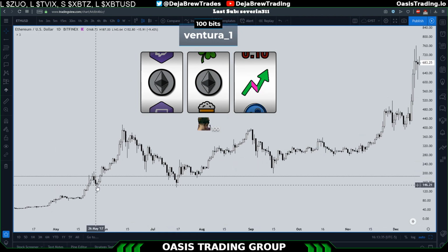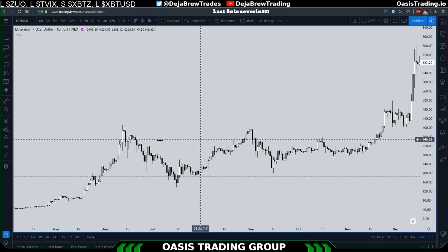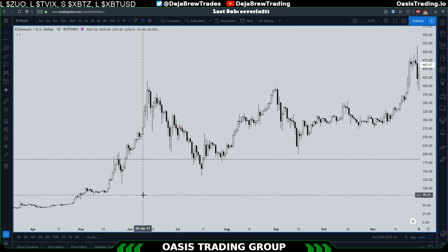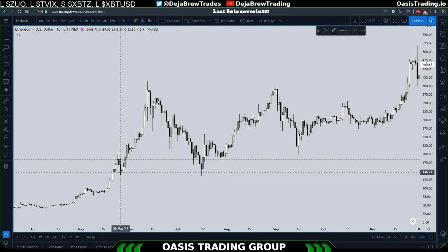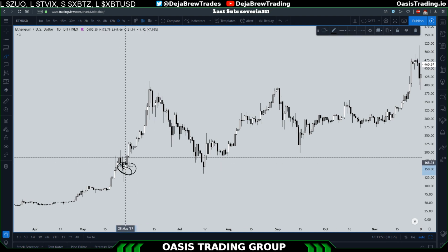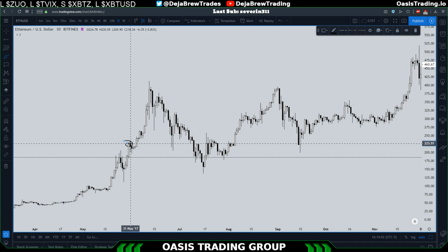Alright, so where is it? It was here and here, I believe. Yeah, this is it right here. So I tried to buy Ethereum during this little dip right here, at 160, 165. It was somewhere around here. And then my bank got blocked. And then it shot all the way up to like $230 in the next couple of days.